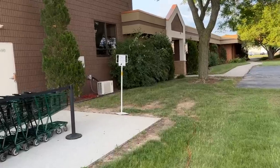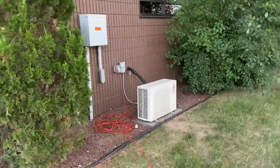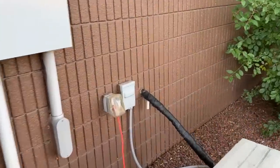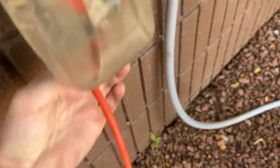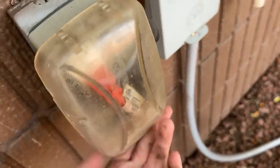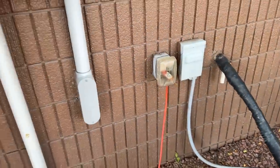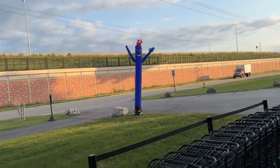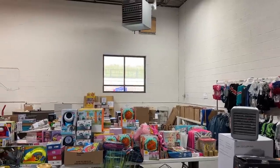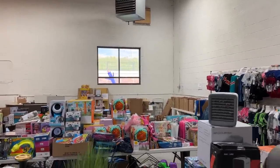We never used it because I never knew there was an outlet back here. We've got an electrical outlet right outside here. I always thought I'd have to run the cord inside the building, and I figured it'd be a tripping hazard. But he's got a face on both sides. Every time I see him in my peripheral vision, it freaks me out. I feel like someone's peeking in the window.